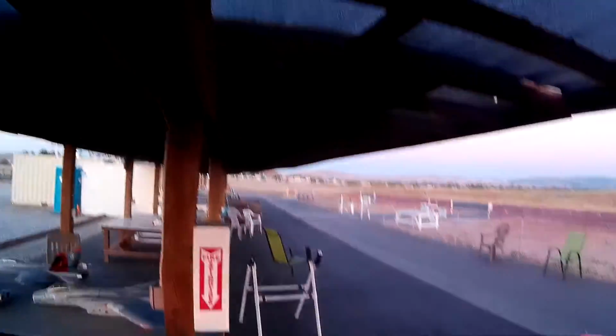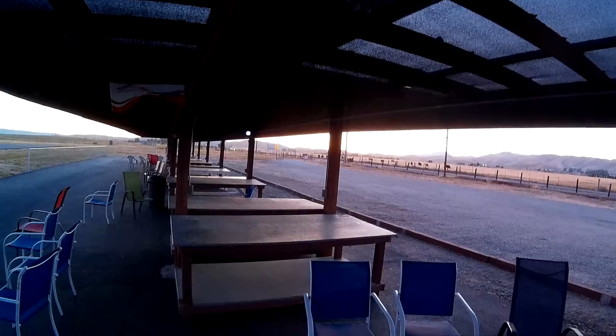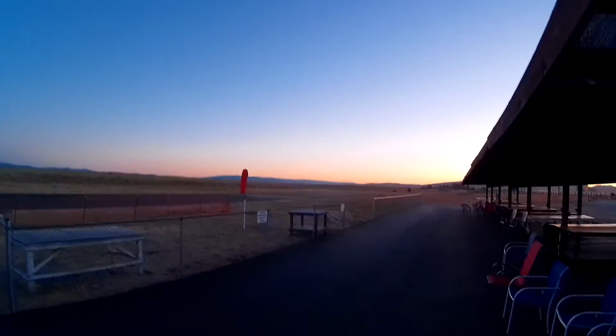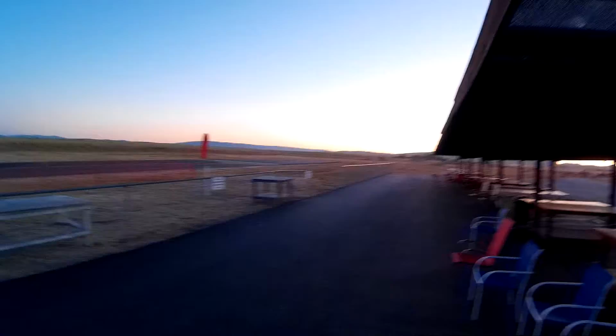So it's still sunset right now. Well, the sun's pretty much down, but there's still some sun. And then on top of that, we got the moon right there. There was a fire here a little bit ago, so it stinks like smoke, but you can't tell that because you're watching a video. So I have the Hawk fired up.